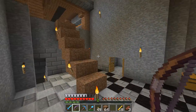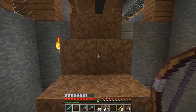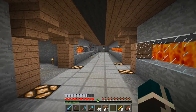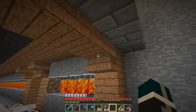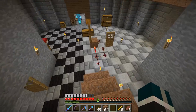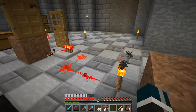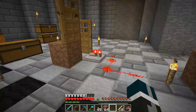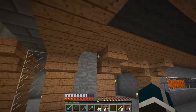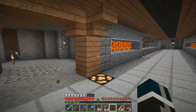Trying to say no. But anyways, this is that hallway that I was talking about. It looks very nice. I'm very, very happy with how this came out. Stop it! The archways look very nice.